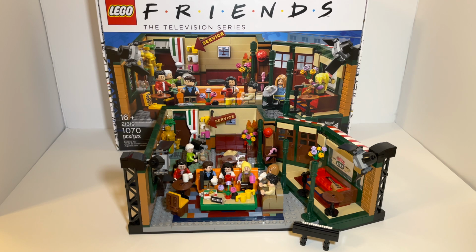You could remove the section where they're all sitting, the rug and the couch. You can remove that from the set, pull it out, play with that. There's a lot of interchangeable parts, like I said, the mic stand and the keyboards. But you will have fun building the set, no doubt. It looks great. There's a lot going on.